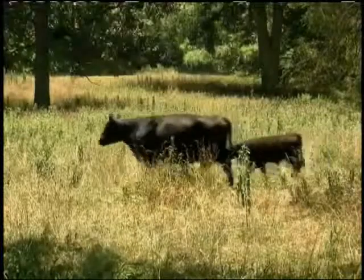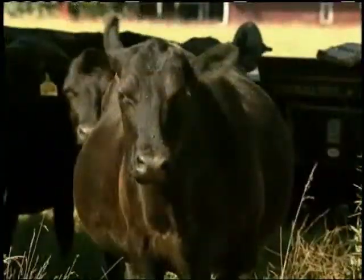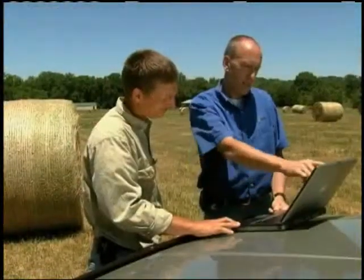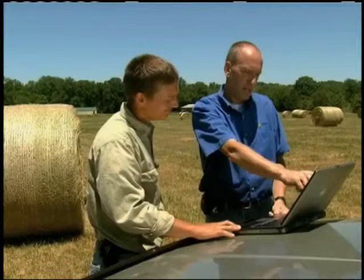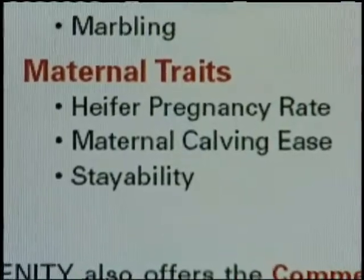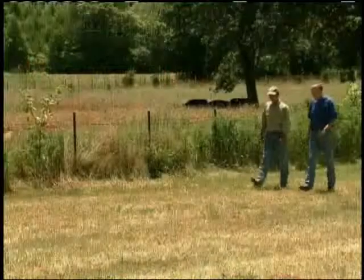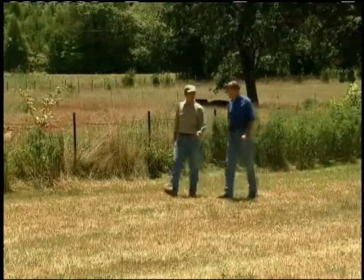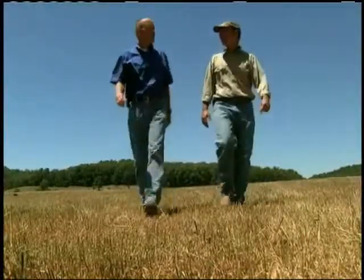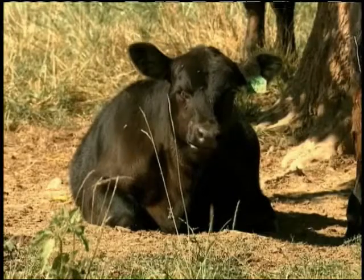The maternal and reproductive traits are important to take into consideration because these traits directly affect the replacement heifer's profitability down the line. Probably one of our greatest tools is the ability to select for replacement heifers through the use especially of our stayability, maternal calving ease, and heifer pregnancy traits. With DNA and with our Igenity profile, we have very comprehensive trait analyses when it comes to those particular maternal traits. So a producer can feel very confident when he's selecting individuals based on their Igenity profile results for heifer pregnancy rate or stayability, that he is propelling his operation forward in terms of doing a better job in their reproductive ability and so forth.